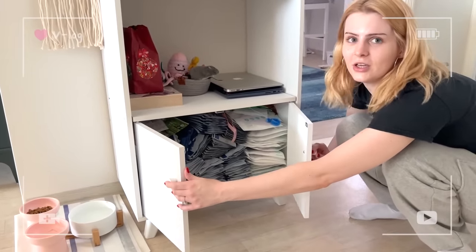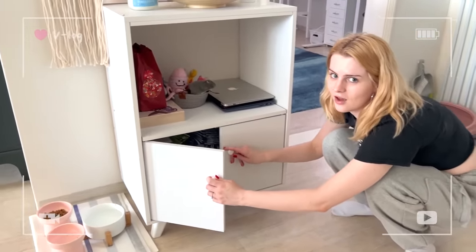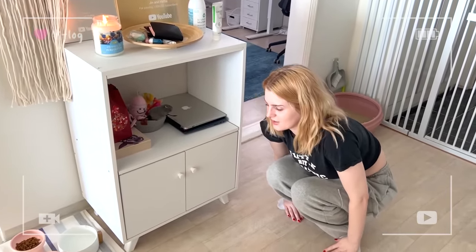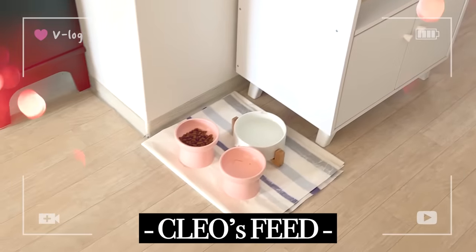Because in case you don't know, you have to wear a mask in Korea. That's true. As soon as you go outside, you can't take it off. We even have to wear masks at the gym. And then we have clear spray.